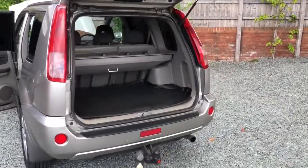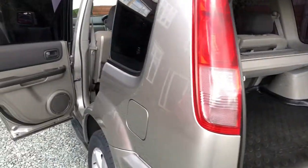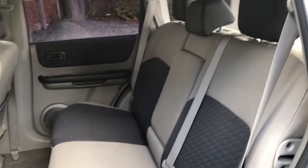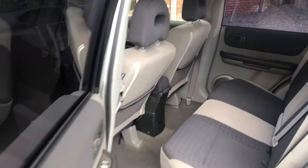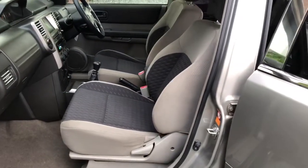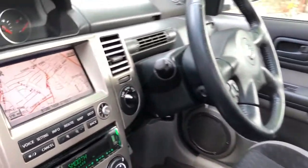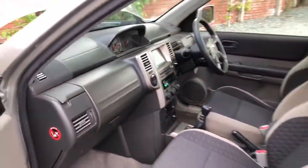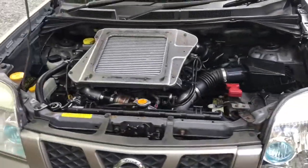We'll have a quick look inside now. Clean and tidy boot area. Luggage blind present. And nice and clean inside. So 4 electric windows, electric mirrors, air conditioning, sat nav, all working. But there's the sat nav screen on there. And a nice and clean engine bay.